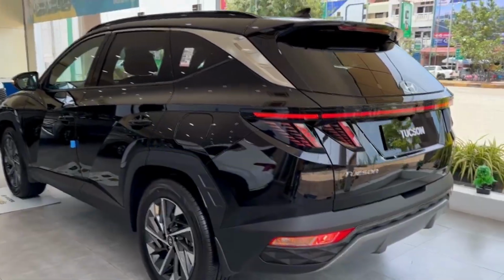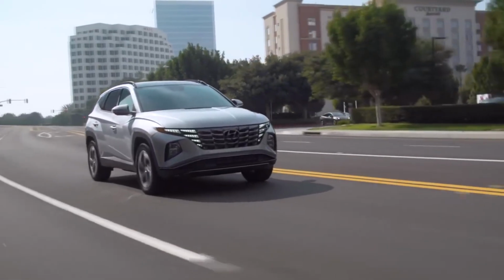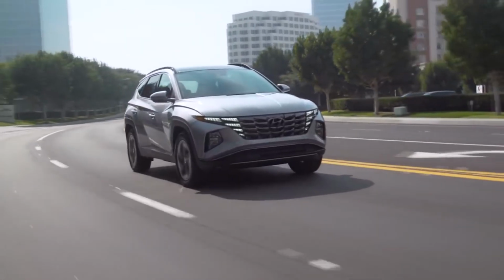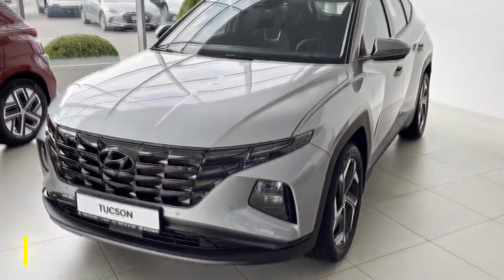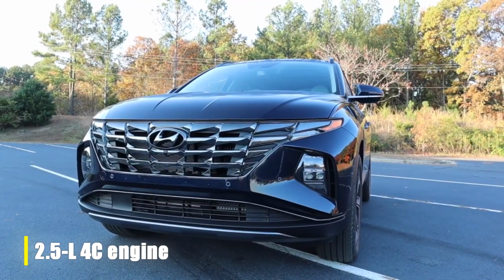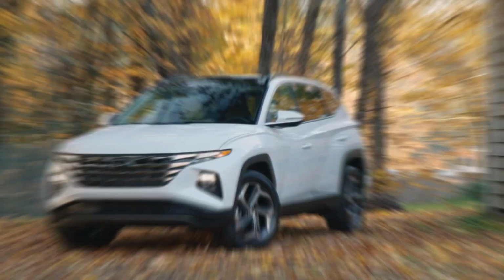Performance. The performance of the Tucson is a mixed bag. On the whole, it's a decent car to drive. However, there are one or two flaws that do take away from the overall driving experience. Powering the Tucson is a 2.5-liter 4-cylinder engine, producing a modest 187 horsepower. This is paired with an 8-speed automatic transmission.